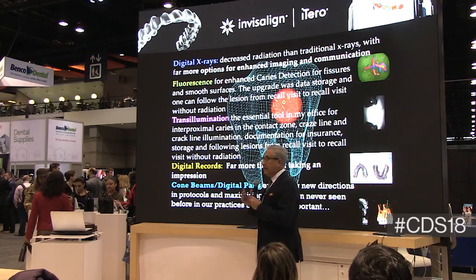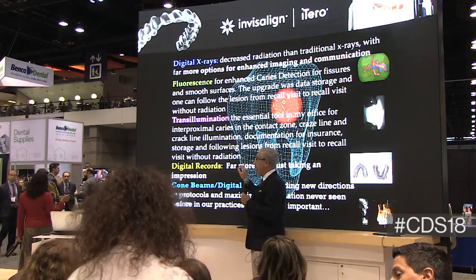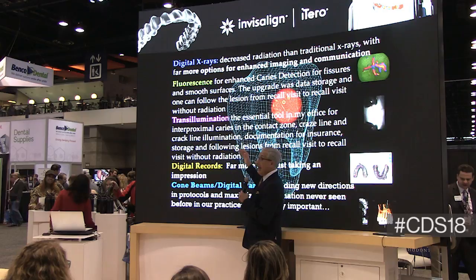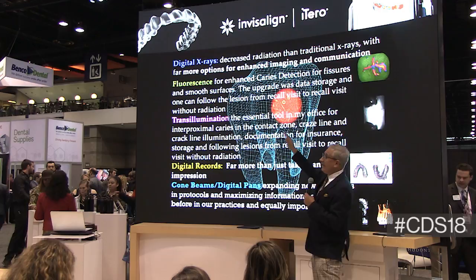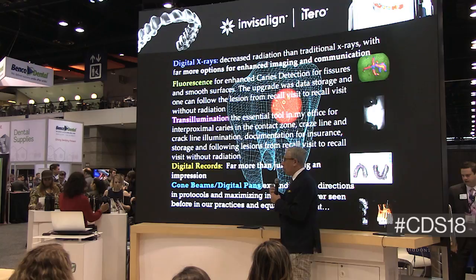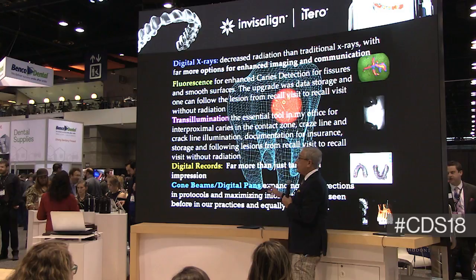For example, CareView, sold by DEXIS, is far more accurate than a bite wing x-ray, far more accurate. We don't take bite wing x-rays on children in our practice anymore, nor on adults unless indicated, up till the age of 20. Why? A bite wing x-ray is not as accurate as transillumination. We would never do a sealant without using fluorescence, because caries can be under remineralized fissures. And so all of this leads to how digital records and cone beams add far more to our practices. So this is modern day diagnostics. I couldn't imagine not having any of these in my practice. They're all included in new protocols and new ways to capture everything.